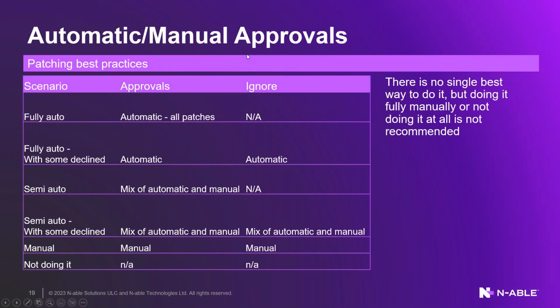Now, let's talk about automatic versus manual. For the most part, I always use the middle option, what I call semi-auto, a little bit of both. I'm more risk averse, and the reason is that I've been patching for as long as I have. When you used to patch Windows NT, sometimes I used to do patch by patch. Not even kidding. There's no way I'd approve everything on an endpoint. I'd be looking for a world of hurt.